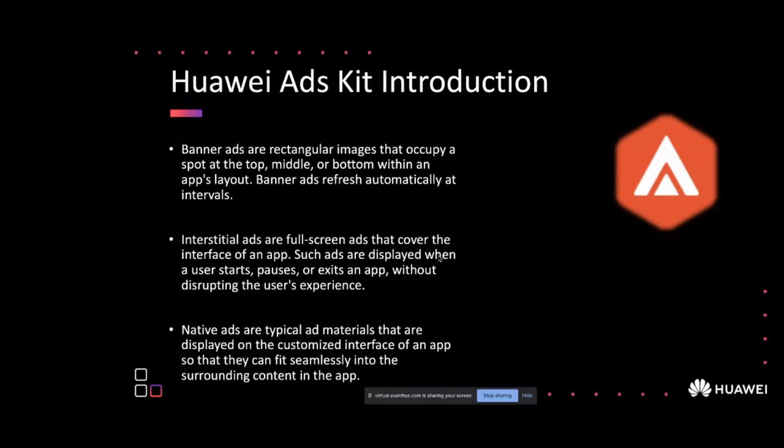Native ads are typically ad materials that are displayed on the customized interface of an app so that they can fit seamlessly into surrounding content in the app.